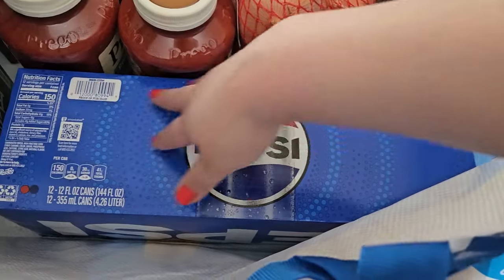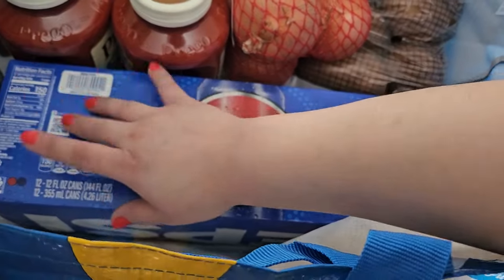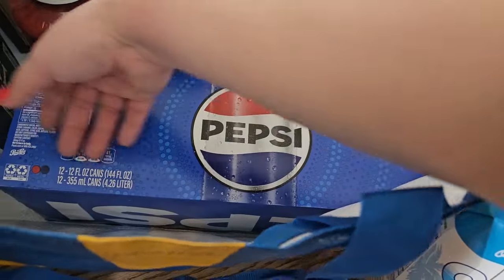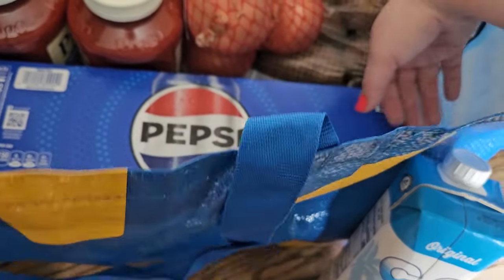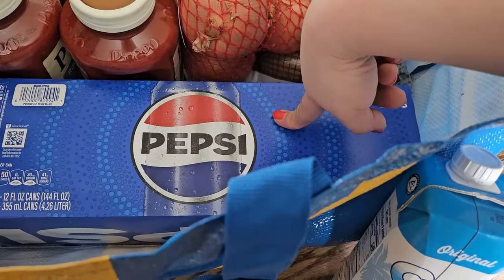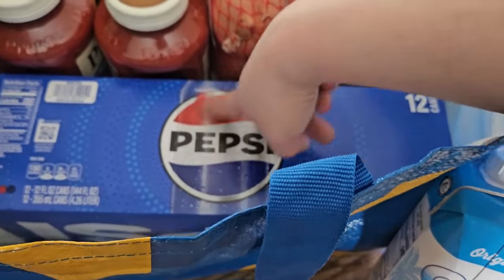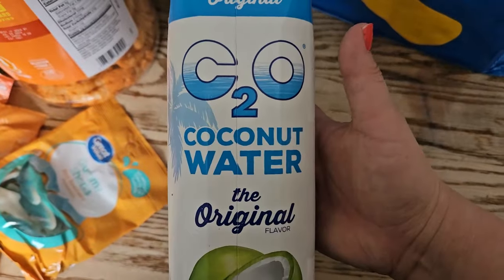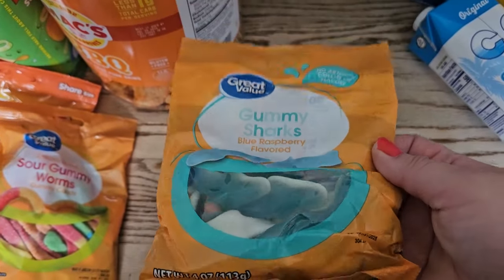Actually, let me choose a soda because he got a lot of juice. He chose the juice. This is gonna be so refreshing with the seafood boil. I'm actually gonna put these in the fridge after. Pepsi. And then my husband got coconut water. These were like a dollar something.